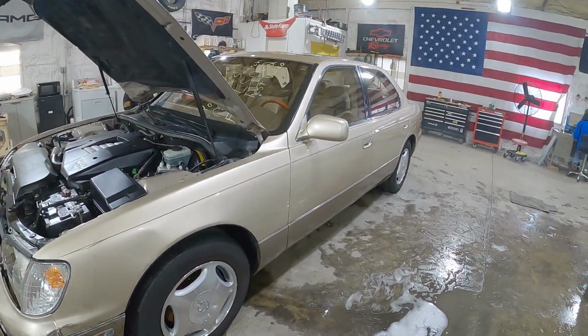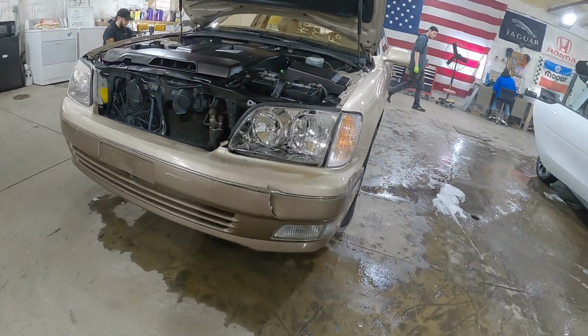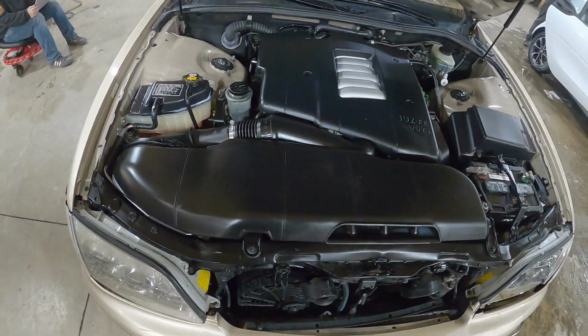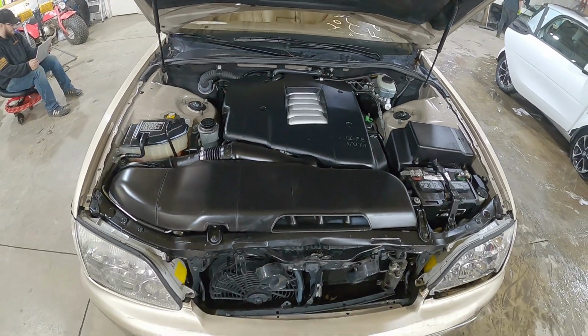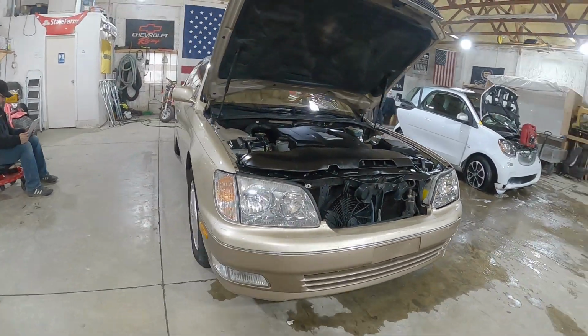Some very clean doors with door moldings and mirrors. Nice fog lights on the front here. Passenger headlight, I thought it was good, but I see a broken tab there. We've got the 1UZ-FE, which we are going to be selling as a swap. That'll get you the motor, belt-driven accessories, ECU, harness, and the key setup. I know you're going to need a key on one of these to make them run.